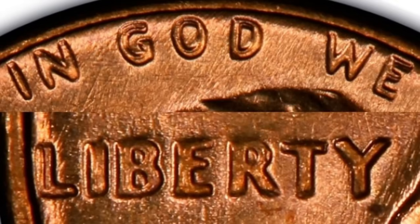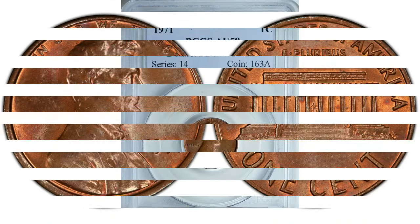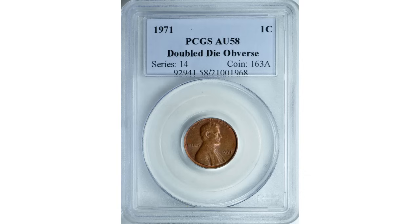In circulated condition, it's worth between $40 and $80. But in slightly better condition, this coin sold at auction for $100. Nice profit for a coin you can find in your change.